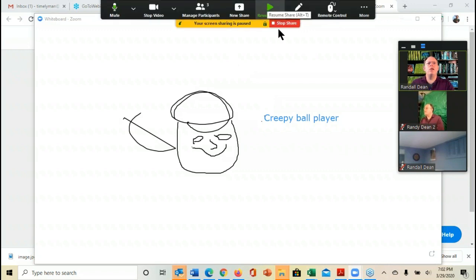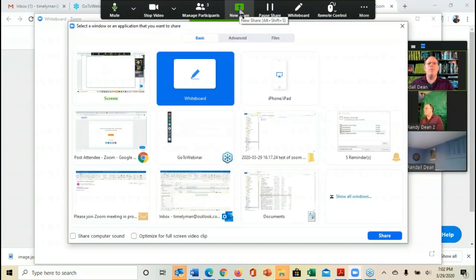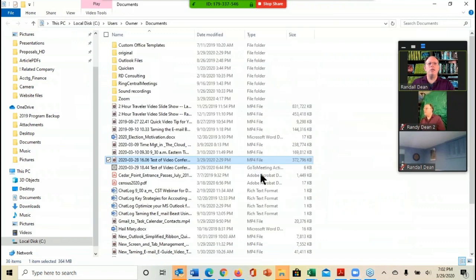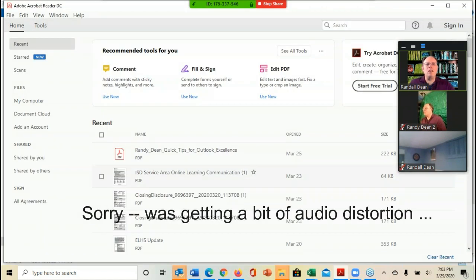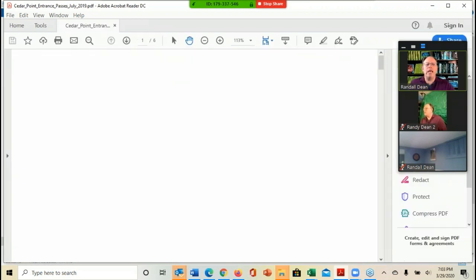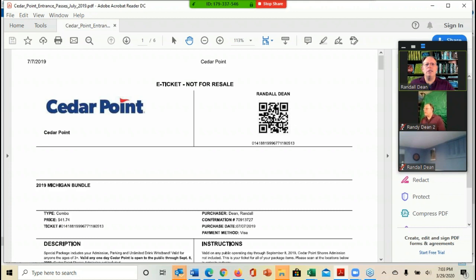Let's go up to share. Oops, let's resume share. And let's do a new share from the top, my documents folder. And I'm going to hit share here. And now what I'm going to do is let's open up a PDF. Sort of a fun PDF. This is the PDF of our entrance passes for Cedar Point last year. And as you can see, it's going to bring it up on the screen, and it's going to allow people to take a look at the entry passes for us going to Cedar Point last summer.